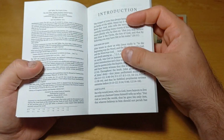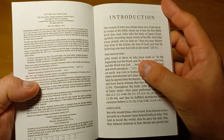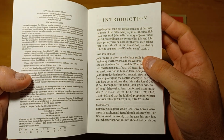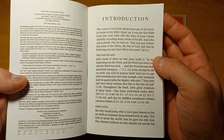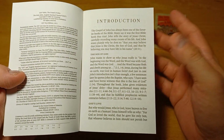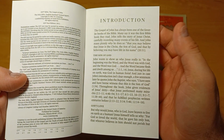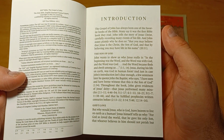Gospel of John. See, it's the 2011 text edition of the ESV. And we get an introduction. They tell us John has been one of the favorite books of the Bible. Of course, if you know it, you've read it. I'm sure you love it, as I do. It is pretty easy to see why it's a favorite.